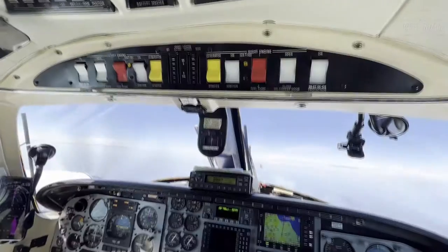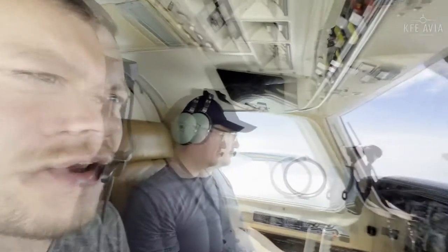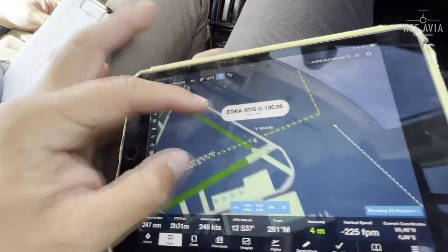The approach is interesting. We descend into uncontrolled airspace even though we are on an IFR flight, so we've got to keep a good lookout for other traffic. London Control, and the weather looks like this. After landing, expecting Kilo.